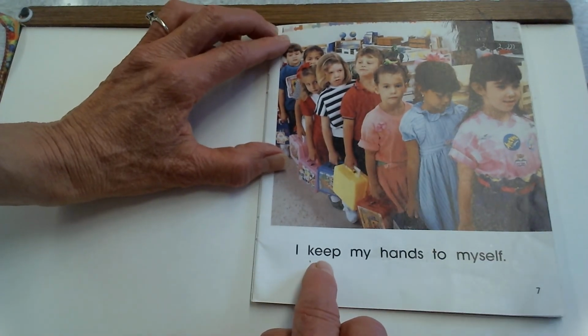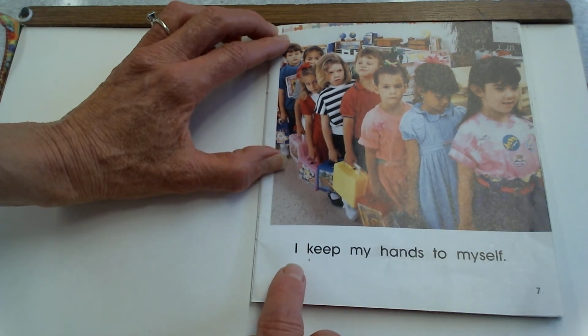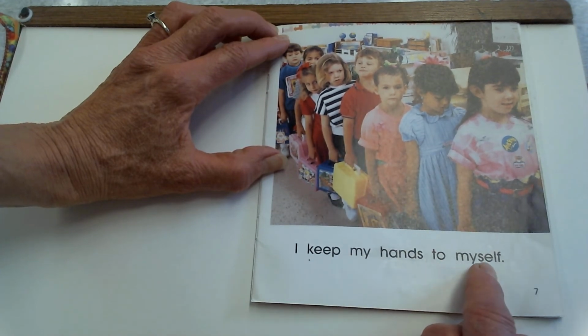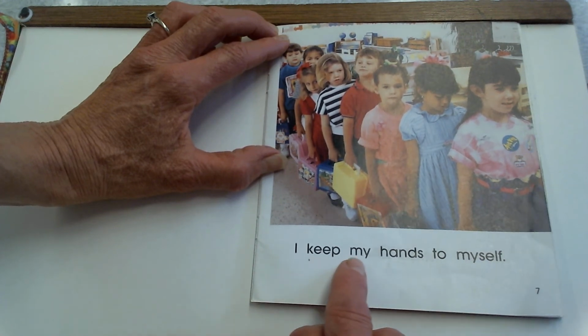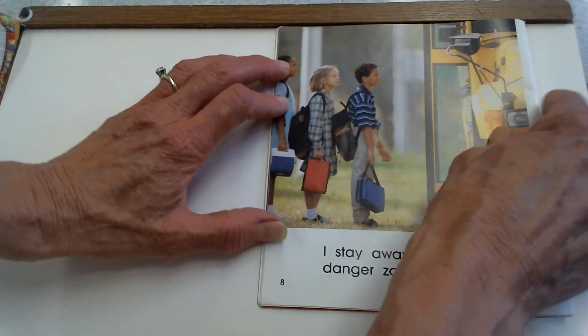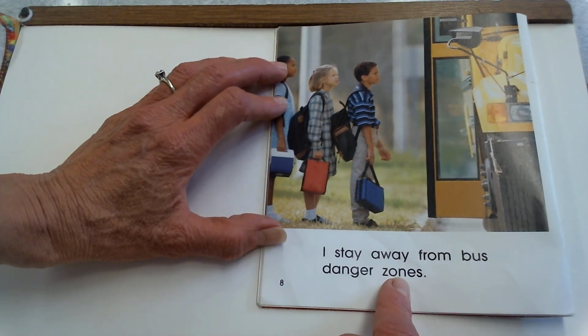I don't know that word. I'm not going to just guess. I'm going to read on for more clues. I blank my hands to myself. Oh, I know what my teacher says. I keep my hands to myself. You see how reading on helped? And the last page, I stay away from bus danger zones. And that's the end of that story.